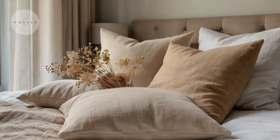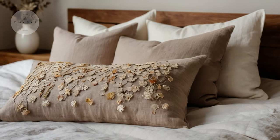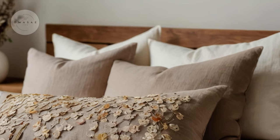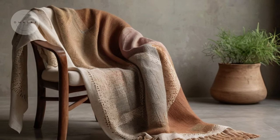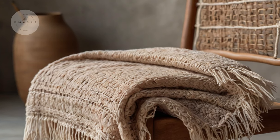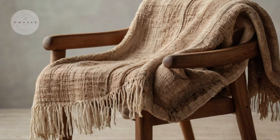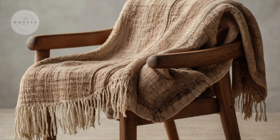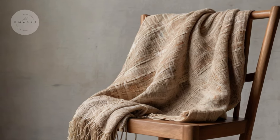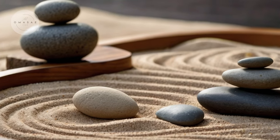Lighting in a Zen-inspired bedroom is all about softness. Instead of bright, harsh lights, we focus on natural and ambient light sources that create a warm, calming glow. This adds to the peaceful atmosphere of the space.